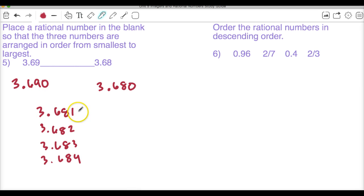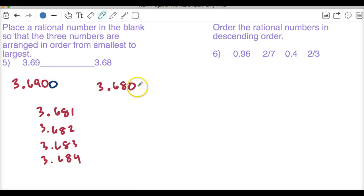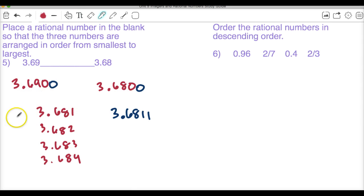And if we were interested in going even further to find another choice, we could also add another zero there. And that introduces so many more choices that we could do. So now we could add on another digit, and that would fall in between our values. So again, whenever you're trying to figure out a number in between, I recommend making it a decimal and then getting your place values all the same. So for this problem, any of those that we have listed below would work. Any of these would fit in between the blank.